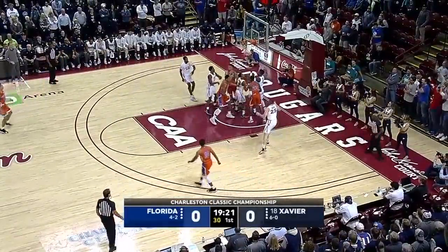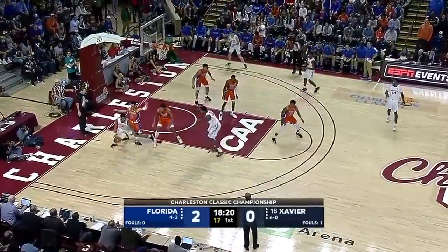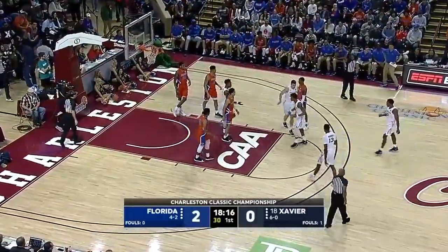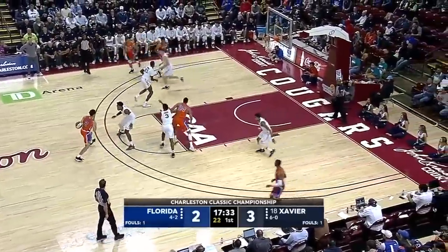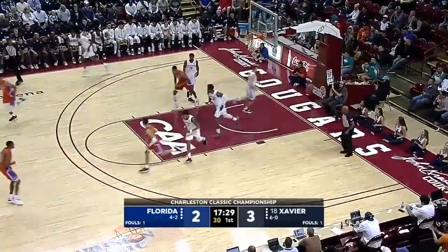Lewis with the burst to the rim. Falling out of the top 25. A 4-2 start for Florida. Count the basket. It's Paul Scruggs, the junior from Indianapolis, Danville, Indiana, trying to calm his crew down. And you're right, little butterflies in the building. Six total turnovers between these two teams.